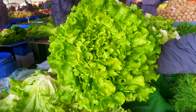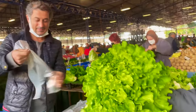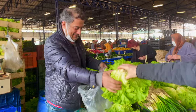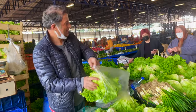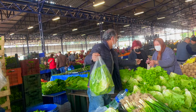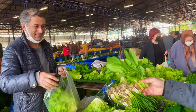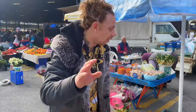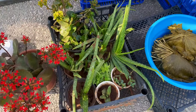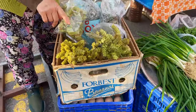Look at that. Amazing. Big and nice and fresh. And we take a little bunch of these as well. All right, people, so look at this. I love all this, just the natural, crazy aloe vera here, and you got chai.